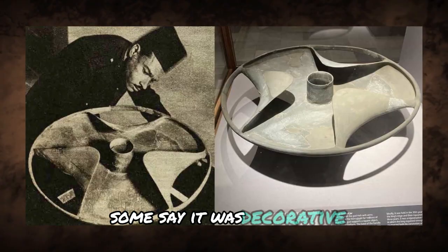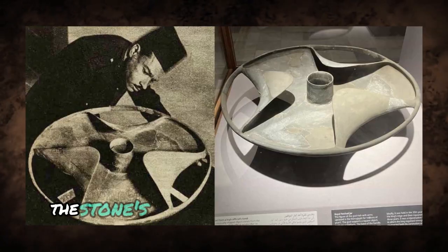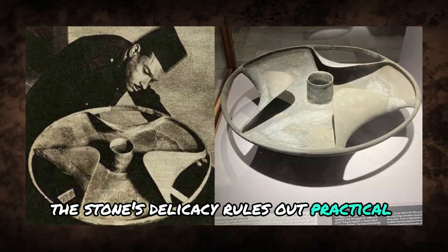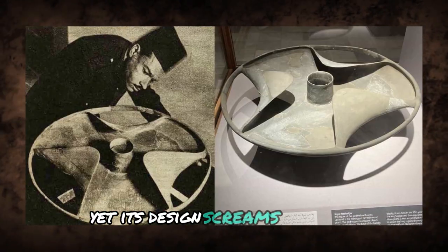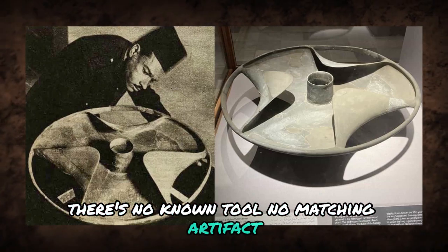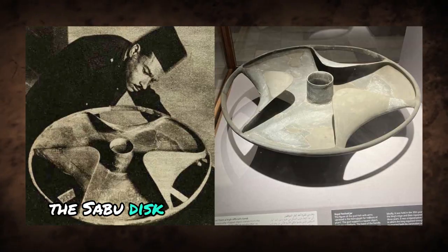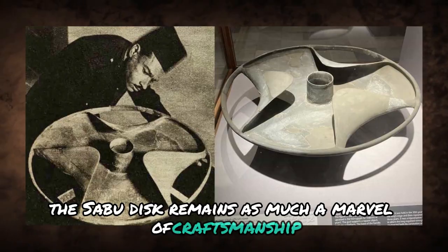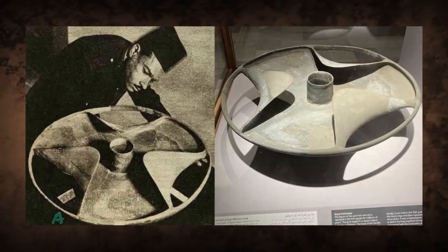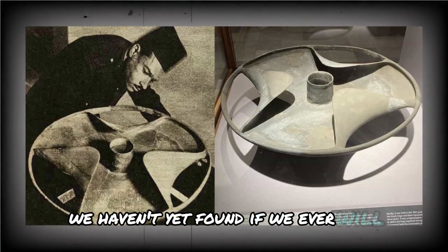Some say it was decorative, others propose it mimicked lost metal devices. The stone's delicacy rules out practical use, yet its design screams intention. There's no known tool, no matching artifact, and no written clue explaining its purpose. The Sabu disc remains as much a marvel of craftsmanship as a mystery of origin, a relic that seems cut from a blueprint we haven't yet found, if we ever will.